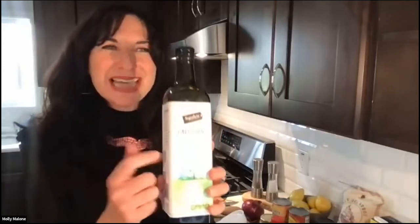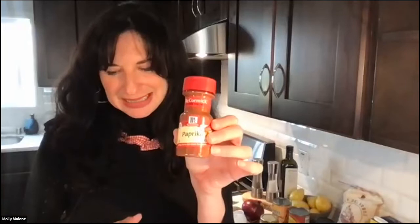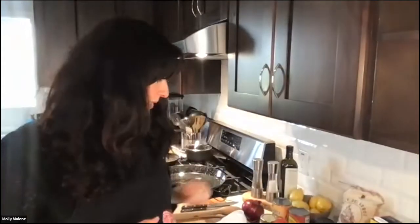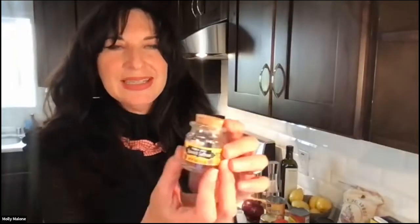Muy bien. Aquí tenemos aceite de oliva. So olive oil, we'll be using this first. Let's make sure we have all our ingredients. Tenemos paprika. También se dice el pimentón para paprika. Después tenemos limones. These are more to garnish, ¿sí? Para guarnición al final. Bien. 2 o 3 limones. We also need some white beans, alubias blancas. ¿Sí? Tenemos white beans. You might have fresh, you might have canned.